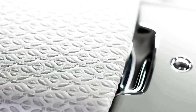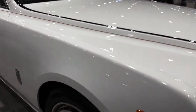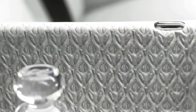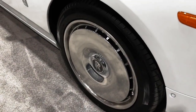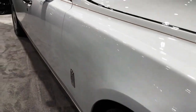But the true essence of the Rolls-Royce Phantom goes beyond its engineering marvels. It's about the feeling it evokes, the sense of arrival, the embrace of luxury, and the ultimate expression of success. With the 2023 Phantom, you are transported to a realm of unparalleled refinement.